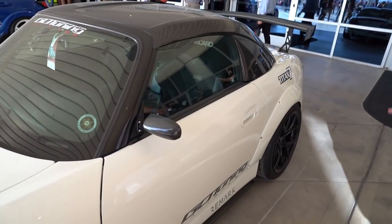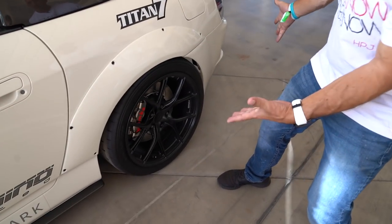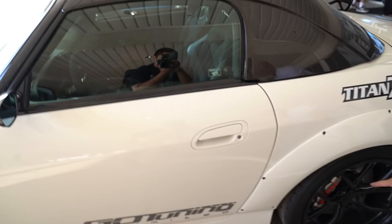This is a really nice build. The fender flow looks nice. Like I said, it's not too much. It's just enough to set it off, but not make it look crazy. And the upgraded Brembo brakes I like too. Very cool. Swing around.